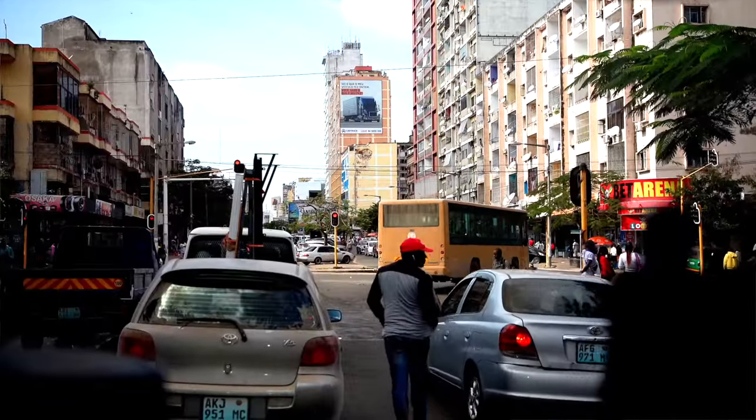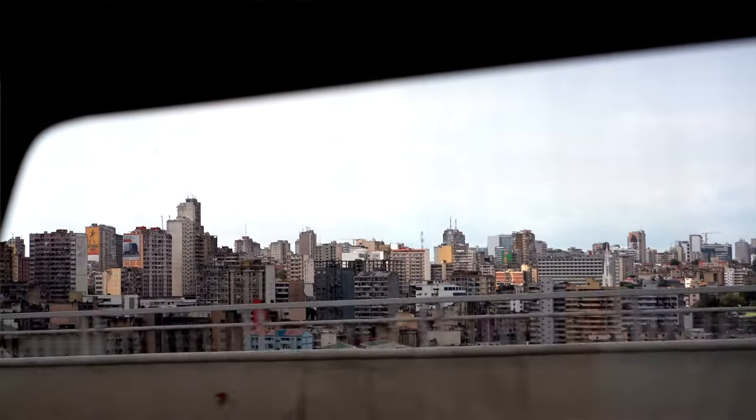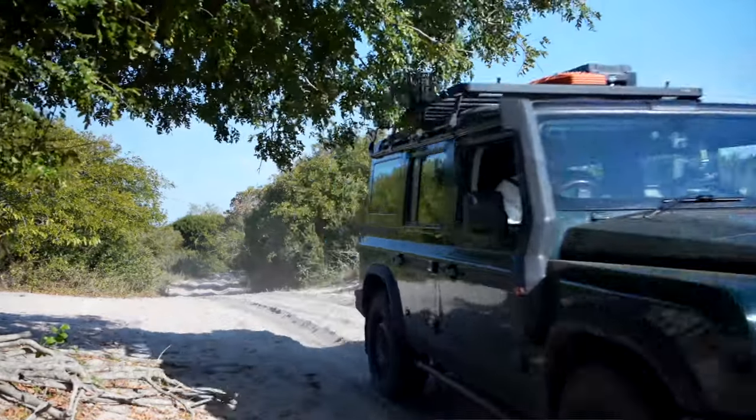So we left Maputo this morning, provisioned up on a few things, and we decided to go on this remote sand track. Joe actually found the tracks from a fellow motorcycle rider who was willing to share them, so we are pretty remote, right along the beach.